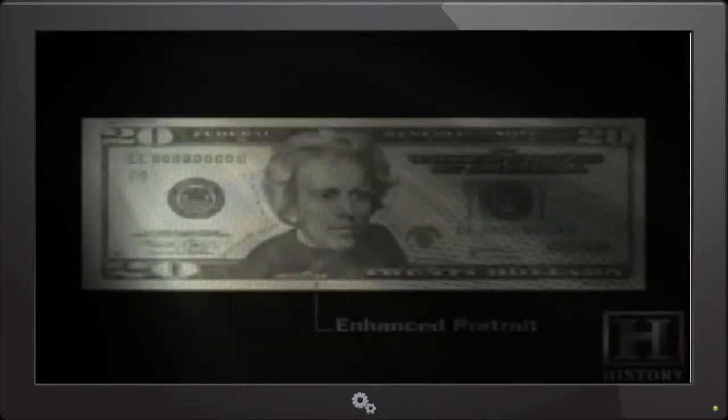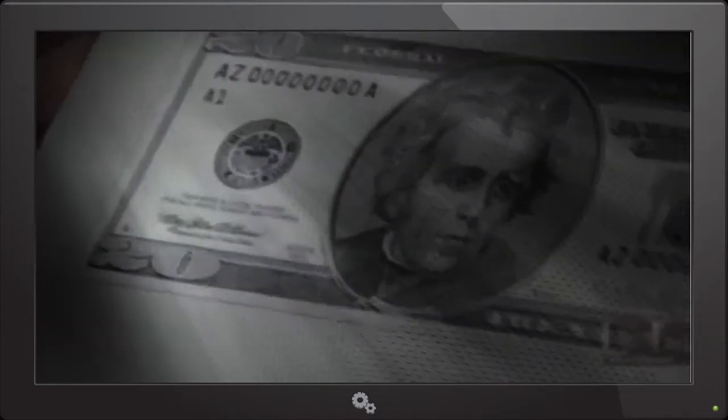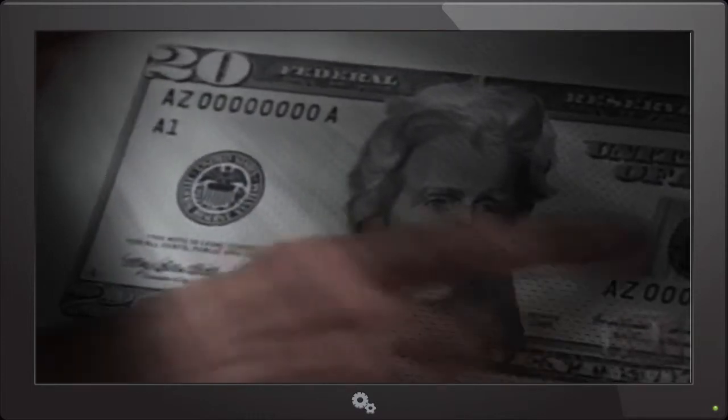Andrew Jackson has a makeover as well. Andrew Jackson, of course, is still in the new bill. What's been removed is the circle that went around the portrait. It gives the note more of a presidential look.